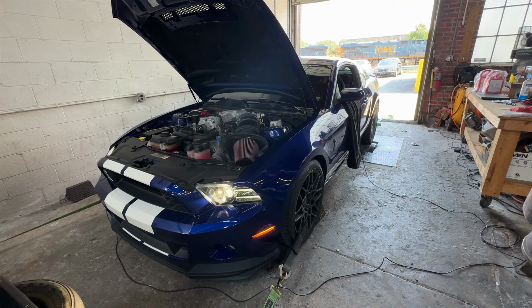But I can say this car is pretty much everything I hoped it would be. Now, of course, me being a car guy, I already had mods ordered for this thing before I actually saw the car. So we will be doing a few things to it. I'm not gonna go too crazy. I don't plan on doing a full build.